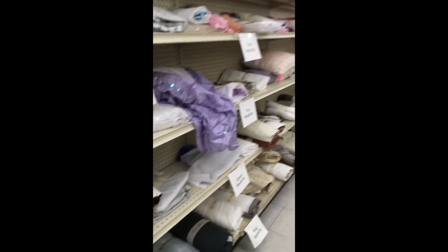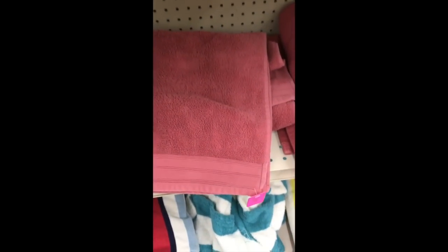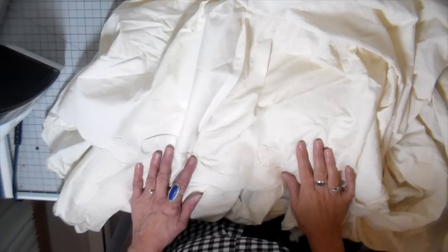The next is the bedding selection. There's just so many yards in bedding or curtains. And so I always look for that. And I did buy this bed skirt. And then the towels. If I can find a good quality towel, they make really fun zippered pouches. And I did do this one, was a really good quality, gently used towel. I love the color too. So I did buy that one.